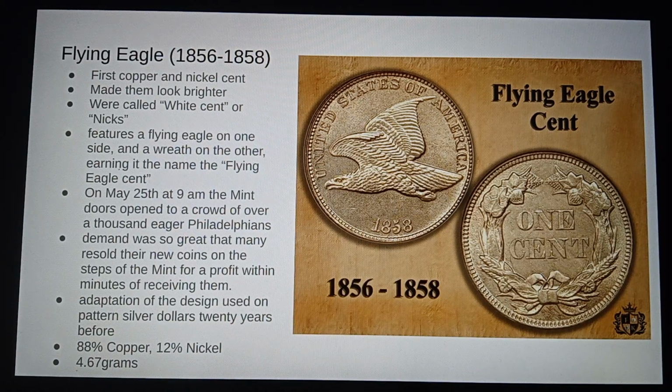They absolutely disliked them with all of their being. They went to the mint lined up to get a chance at getting these brand new white cents. And the mint was running out when people were trading in their large cents, so they didn't have enough to suffice people, and there were too many people to get through quickly. So people who got these coins realized, you know what, I can make myself a nice buck if I just sell a couple of these, and that's what they did.